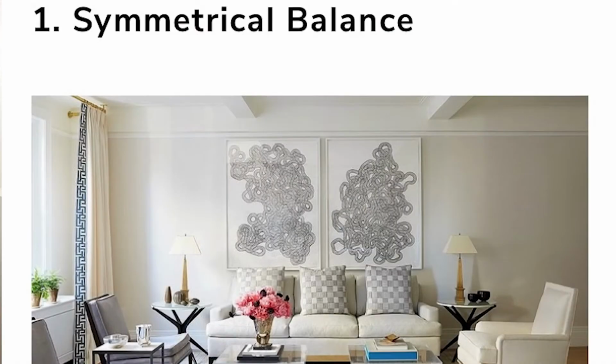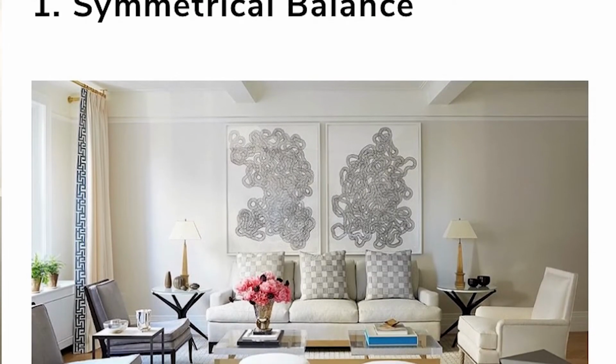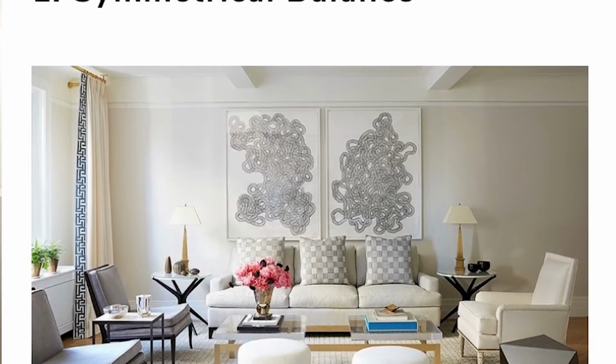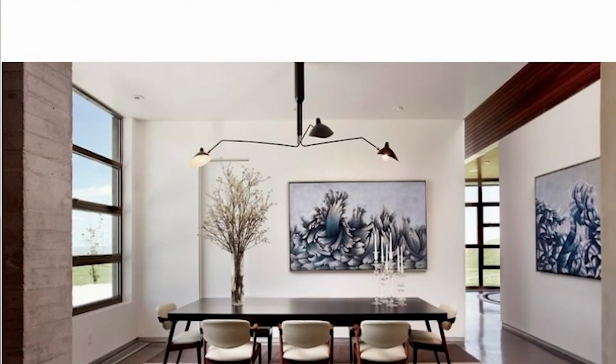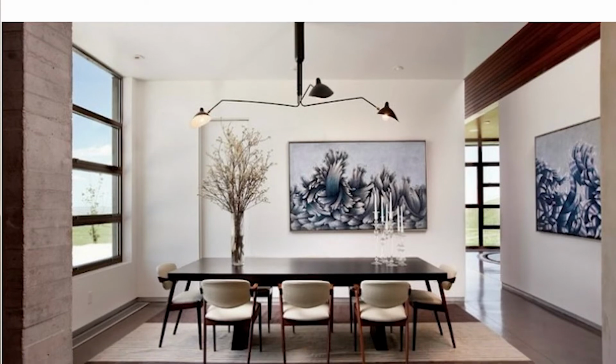All right, so finally, our last tip of the day is add symmetry to your space. For top tier design, you really have to consider balance, and there are 3 types. You have symmetrical balance, which is having the same thing on either side of a focal point. They kind of create mirror images of each other. The second type is asymmetrical balance. This is when you use accessories of varying sizes, shapes, and heights, but it adds interest.